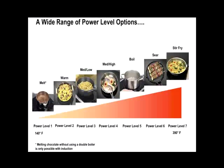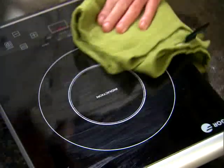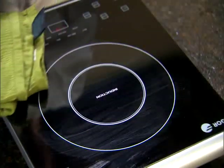Cooks 50% faster than gas or electric. Heating and temperature adjustments are immediate, allowing you to go from a simmer to a rolling boil in a few seconds. 4. The easiest cooktop to clean. Spills do not bake onto the stay cool surface, making cleaning a breeze.